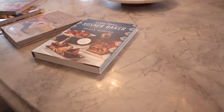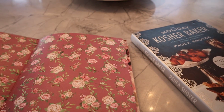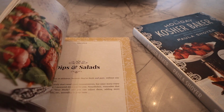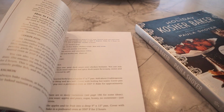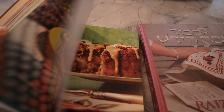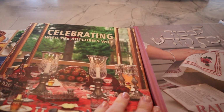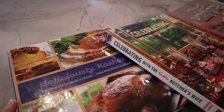But as I was saying, the first thing I do is just take out my kosher cookbooks and flip through and see what I want. What I'm looking for really is side dishes, because I know I want to make turkey as my main dish. But I really need some side dishes, some parve desserts, which my mother-in-law will probably bake too, and just some ideas. So I'm going to flip through these and then I'll make my menu.